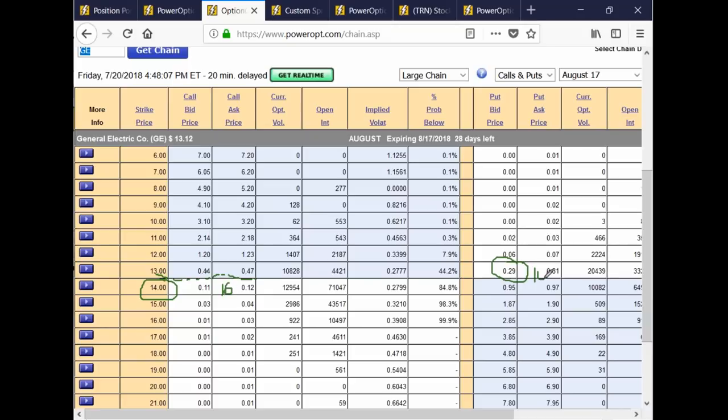This would lose 13 cents. This would probably be closer to 18 or 19 cents, so this would lose about 11 cents. This would gain about 9 cents. Not too much of a difference in skew here as far as what I'm seeing with equal values.